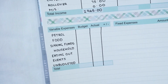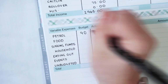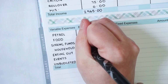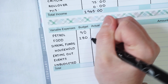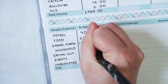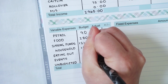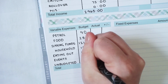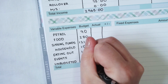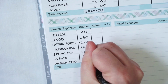So our budget for each of those, for petrol, as always, is going to be 90. There is 4 Sundays in the month of March, so we budget £70 per week or per Sunday, so it's 280. Our sinking funds is 1,210. Household is 100. Eating out is 130. And then events is for my grand's birthday and Mother's Day, so that gets 50. And then unbudgeted is 0.